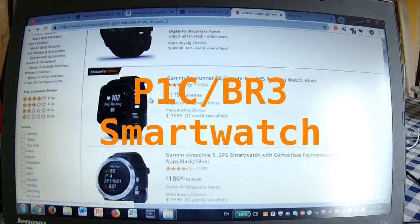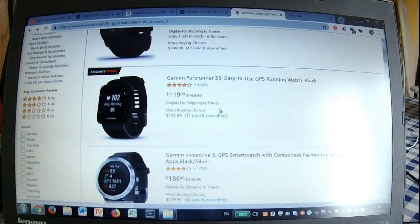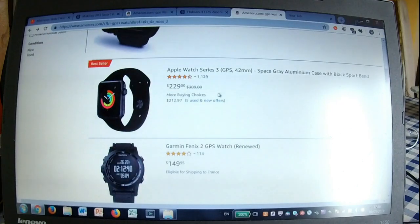There are quite a lot of smartwatches with GPS available on the market, but it seems to get something reasonable that you can export the data from, you have to spend from a basic Garmin at 100 to 120 euros, right up to 230 euros for something such as an Apple smartwatch, which is a fairly capable device.